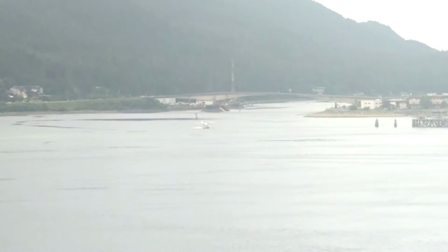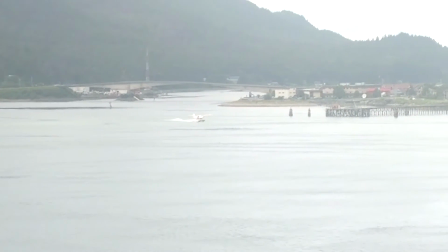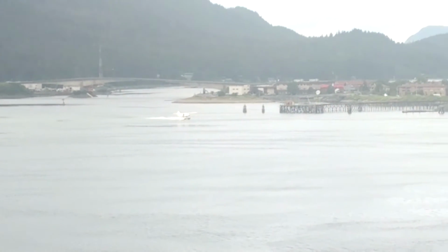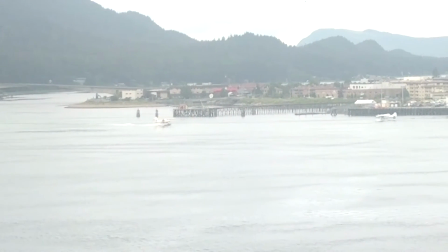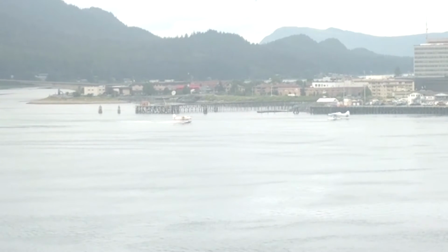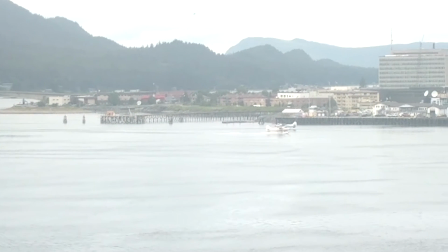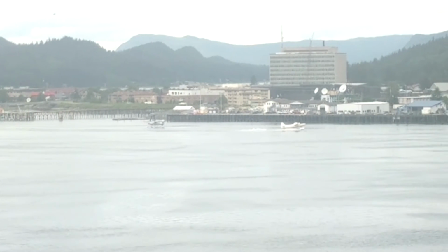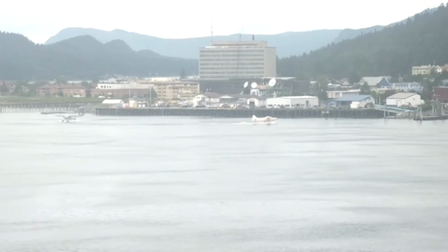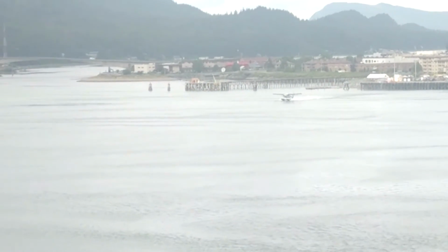We didn't go on a seaplane, but we did have an excursion planned to ride in a helicopter up to the Mendenhall Glacier. However, you could take seaplane excursions out of Juneau as well. So if you ever go there and are interested in riding on one of these, you can do so. If you keep your eye on the plane that's at the left of this frame, that's the one that is about to take off.